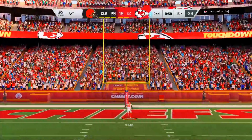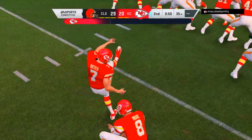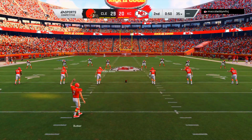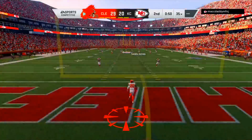Doesn't matter whether it's a quarter, a half, a game, a series, whatever. But they're finishing the first half in fine style, putting that one in the end zone. They did, and they didn't leave much time on the clock either. Well done. Now after the touchdown, here's Butker on to kick it away.